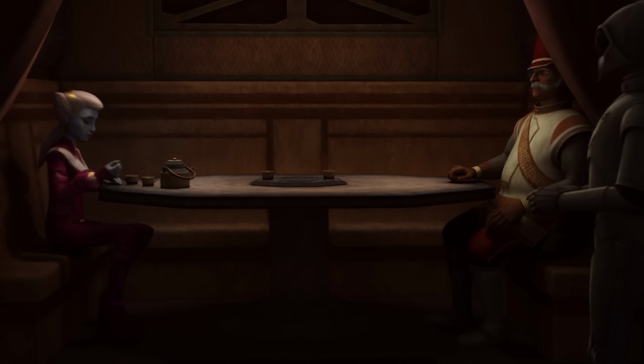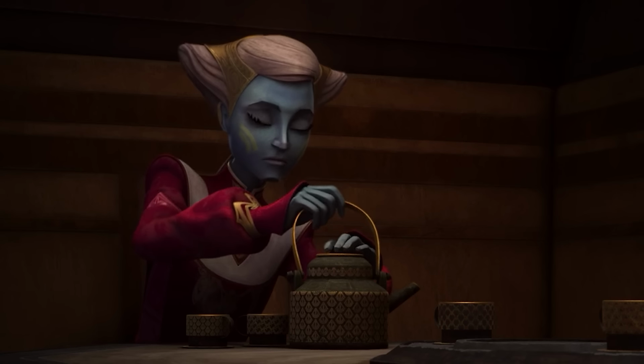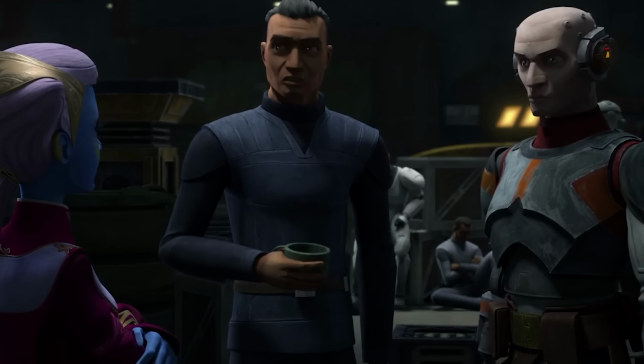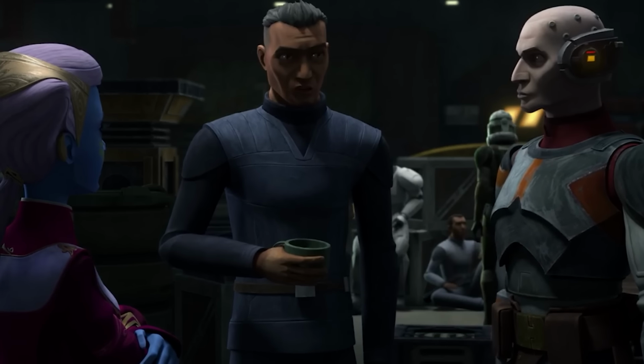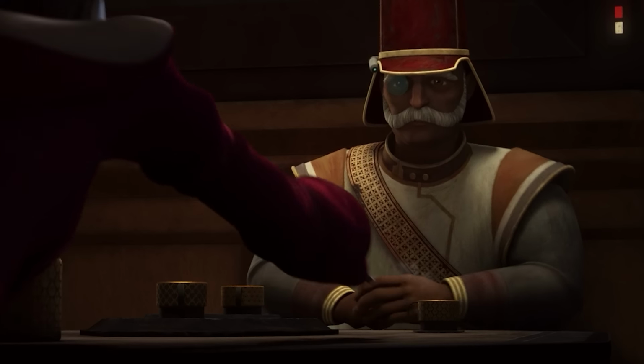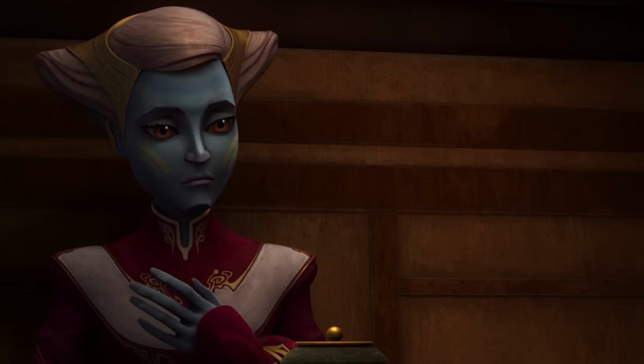Singh meets with Senator Chuchi, who of course is from Pantora. Most recently, she was seen in Season 2, Episode 14, Tipping Point, where she had helped Hauser and Echo and Gregor hide after escaping Imperial custody. During the Clone Wars, she was a staunch supporter of the Republic, and as she mentions here, this really left her and Singh on opposite sides of that war.